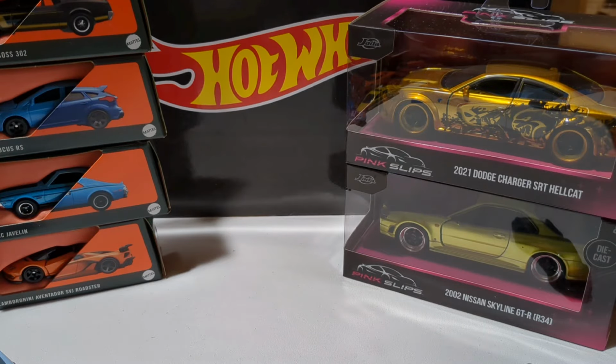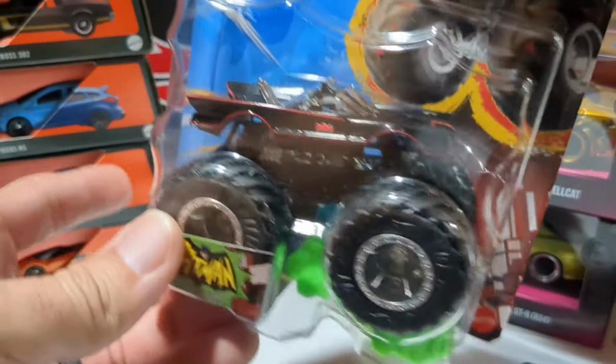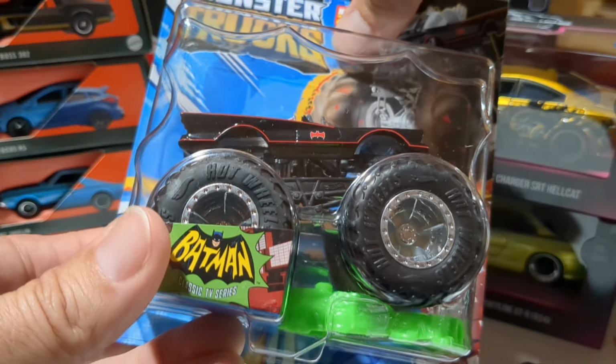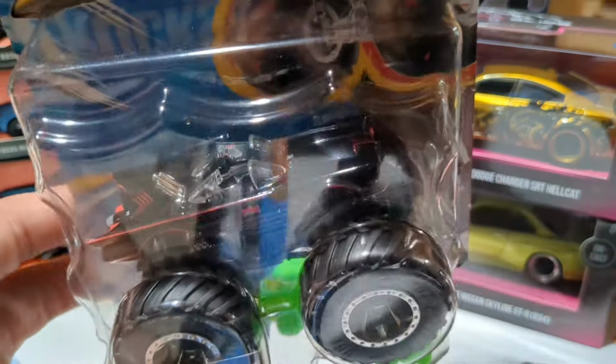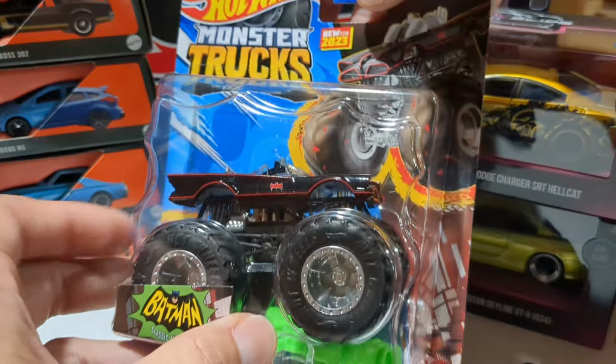Also found this classic Batmobile monster truck, which I didn't even know they were coming out with. Also, a pretty cool setup with the wheels here. Something a little bit different. I'm assuming they've probably used these before, but not something I'm used to seeing. Overall, a really nice job here. Have a feeling the Batman fans might be interested in this one.